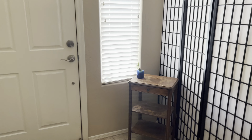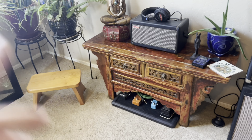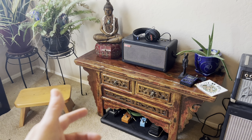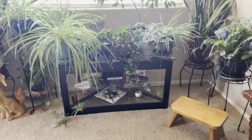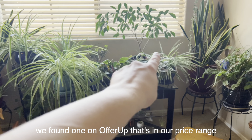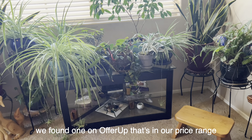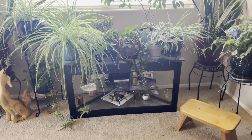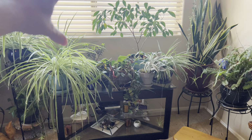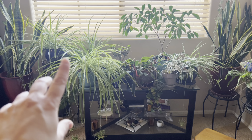So we actually moved that stand next to our front door, but we don't know if it's gonna stay there or not. We weren't actually looking for this. We just happened to stumble upon it and it worked out. But we were looking on OfferUp for a table to go under this window, not a Walmart TV stand from the early 2000s. And we wanted something that was a little bit higher that the plants could sit on and get more light. He's going to pick that up from the seller right now.